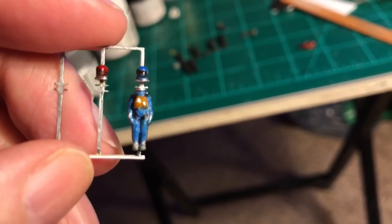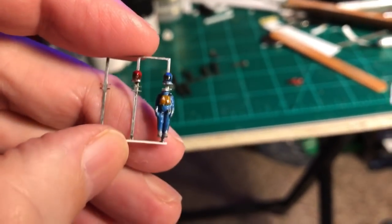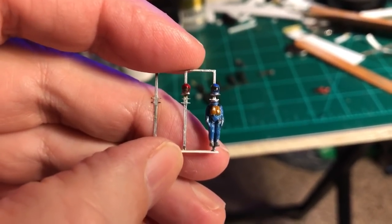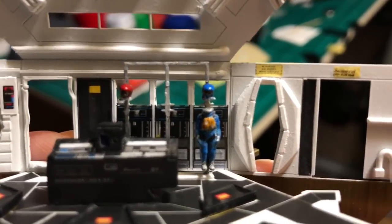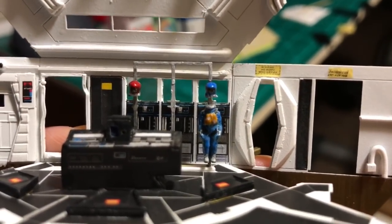All right. So this is going to be the last detail for the pod bay that I need to glue inside. And then I'll be ready to start folding that up and getting it put together and then looking at some lighting. Okay. All right, and here are the spacesuits hanging on the rack, glued onto the floor.